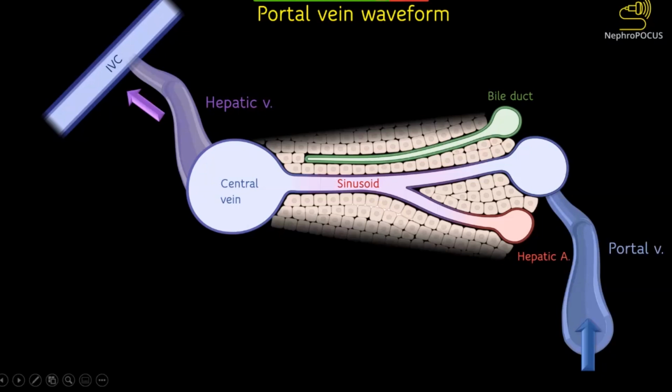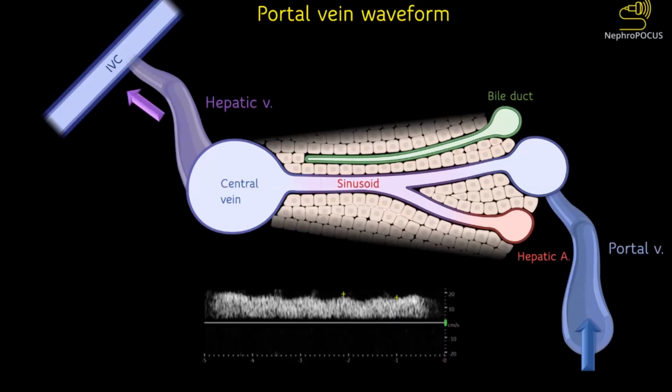If you take a look at the histology of the liver, you have the portal vein here, and you have the central veins that go to the hepatic vein. In between, there are sinusoids. And sinusoids, for the sake of simplicity, you can imagine them as shock absorbers that do not let the exact amount of CVP transfer to the portal vein. So you do not typically see all those waves that you see in the hepatic vein in the portal.